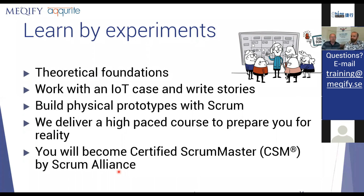And what we will do is to use this particular case to discuss Scrum, the benefits, the challenges, the opportunities that you will get, and also the difficulties that you will get into, because most companies developing products get into difficulties.